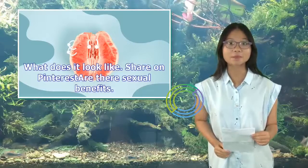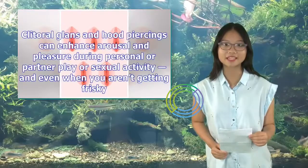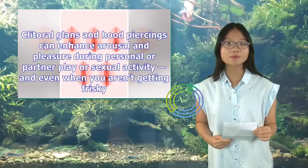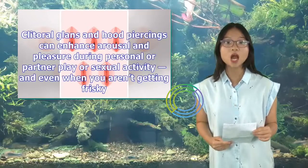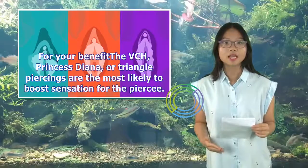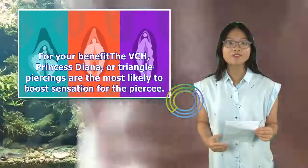Are there sexual benefits? Clitoral glans and hood piercings can enhance arousal and pleasure during personal or partner play or sexual activity, and even when you aren't getting frisky. For your benefit, the VCH, Princess Diana, or triangle piercings are the most likely to boost sensation for the piercee.